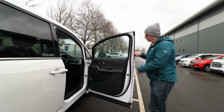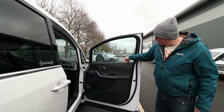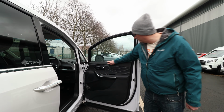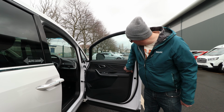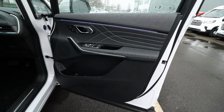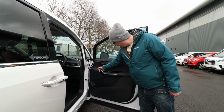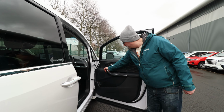The door opens nice and wide. And this, it's like a cross between the hard and the soft that you found in the HS. Great build quality and a padded area here with some stitching. Padded armrest and a massive door pocket. Now this is, I mean, look how solid it is.